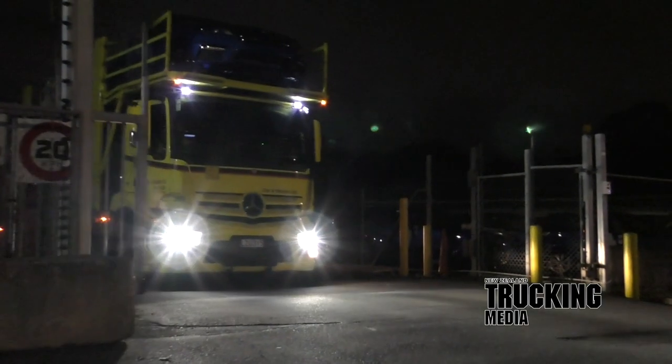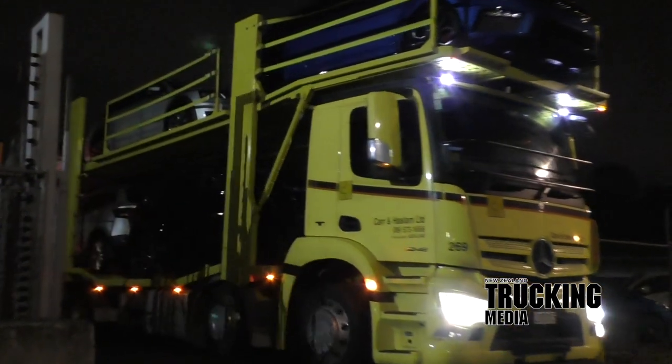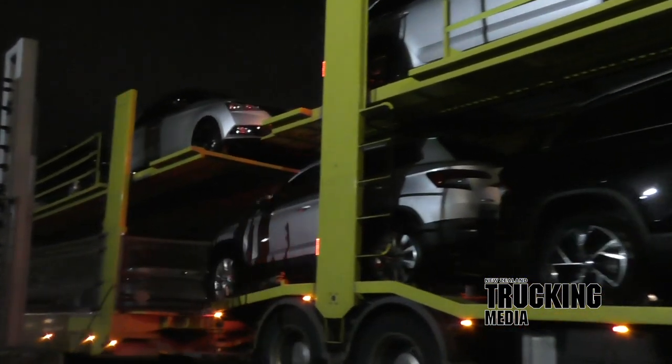Mixing experience and passion with a decent whack of humility will likely yield an outstanding result. The latest car carrying creation from Auckland-based Carr & Haslam Limited are a clear sign that all those attributes are abundant in the company's fabric.